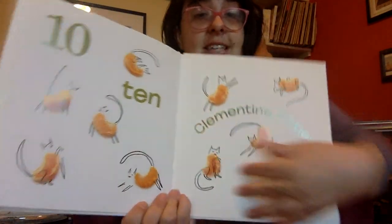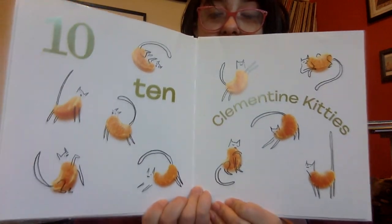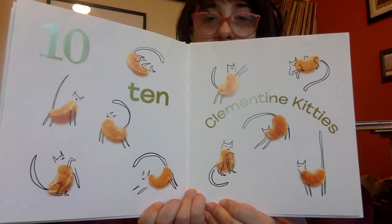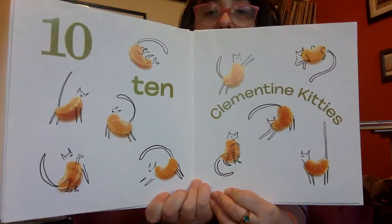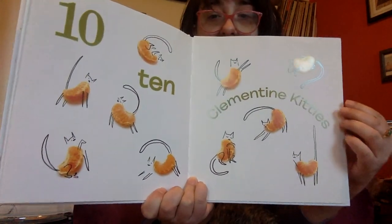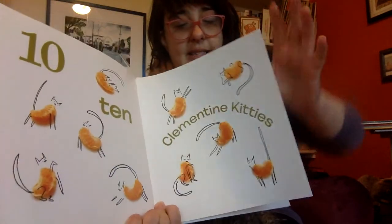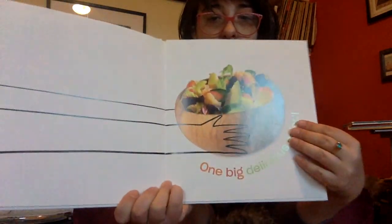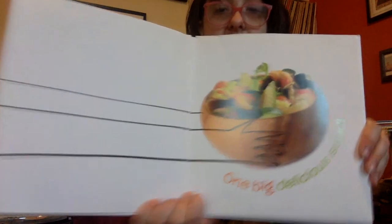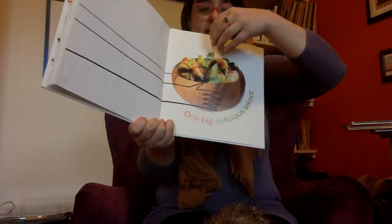Then we have ten Clementine kitties. Let's count those Clementine kitties. One, two, three, four, five, six, seven, eight, nine, ten. Woohoo! Nice job. Are they gonna all go in a salad together? We have one big, delicious salad. Mmm. All those tasty treats. Yum.